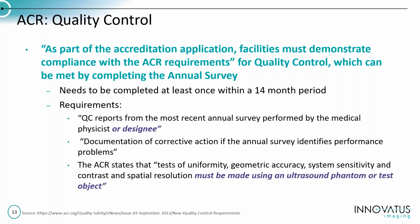So if you have a transducer and you're scanning with it, doing these checks, and your transducer has dropouts, and you note those dropouts on the annual survey, you have to show that you address those dropouts. So either you replace that transducer, you send it into Innovatus, we do the repair, something along those lines. ACR also states that uniformity, geometric accuracy, sensitivity, and contrast and spatial resolution must be made using an ultrasound phantom or test object. And so if you're doing these checks, you must have a phantom.